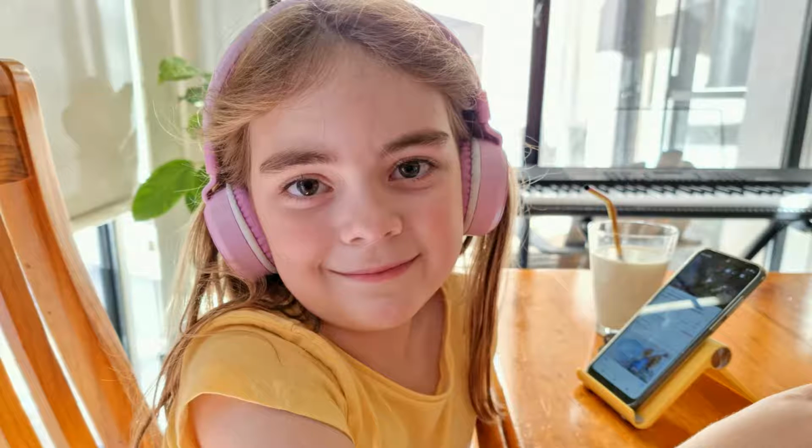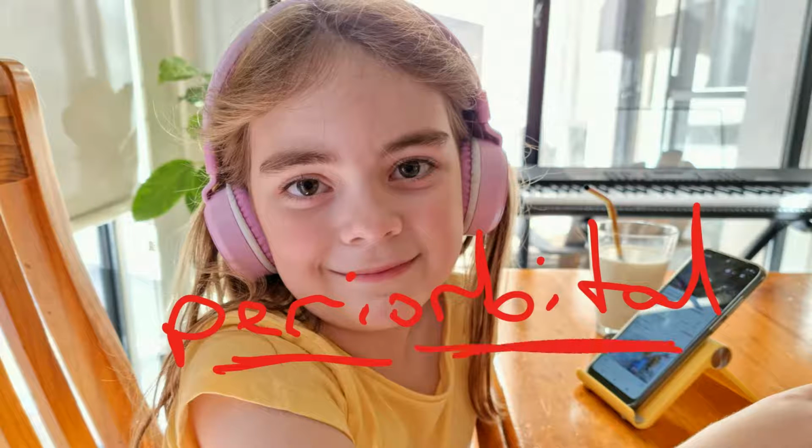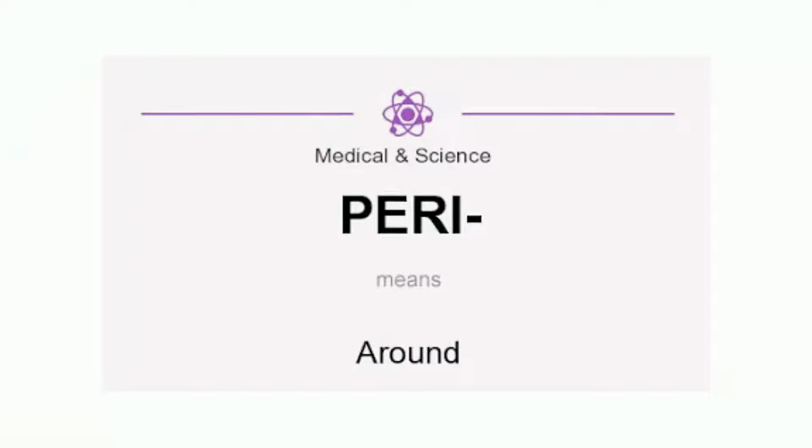Now, what are these dark circles? Well, they're actually called periorbital circles. Let's just write that down. Periorbital. There we go, periorbital circles. Now, we can break this word down because peri and orbital have certain meanings. Peri means about or around. Think perimeter, right? Around the outside, yeah?